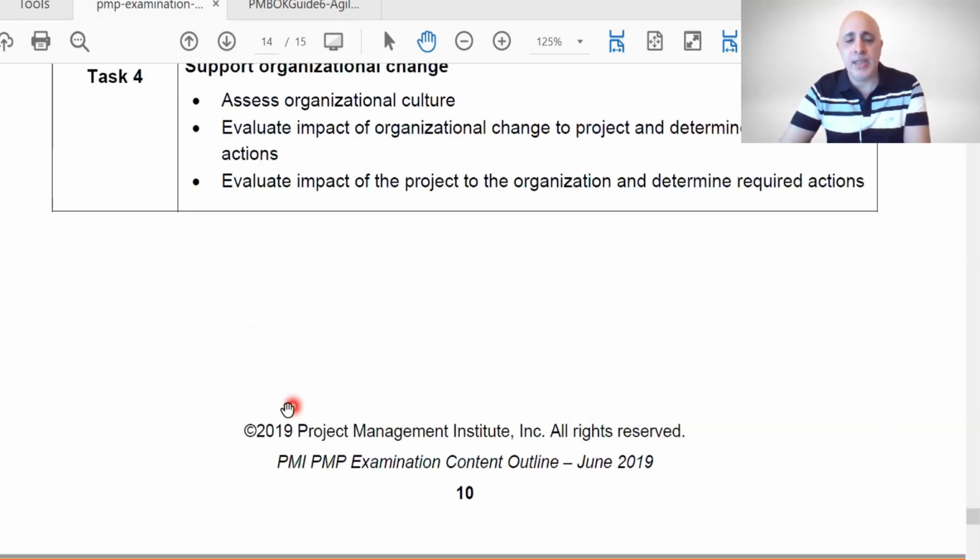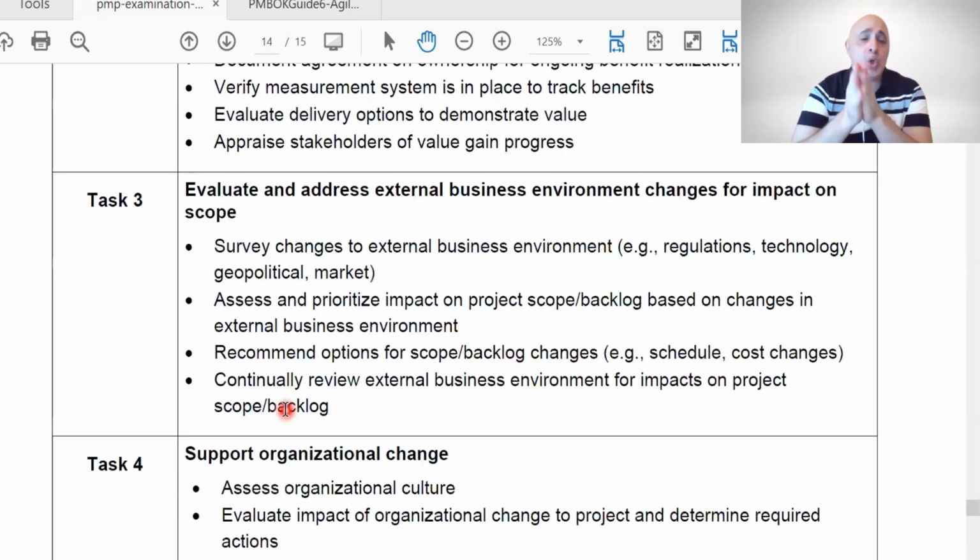So bottom line, this is what we need to know about the new exam. It is suitable for people who are familiar with Agile or are willing to spend time to understand Agile. If you are not one of those, take the exam this year, hurry it up, get it done, right? Do it soon enough so you have another chance to repeat it in case you don't pass the first time around. If you are familiar with Agile and you want to wait till next year, that's fine.